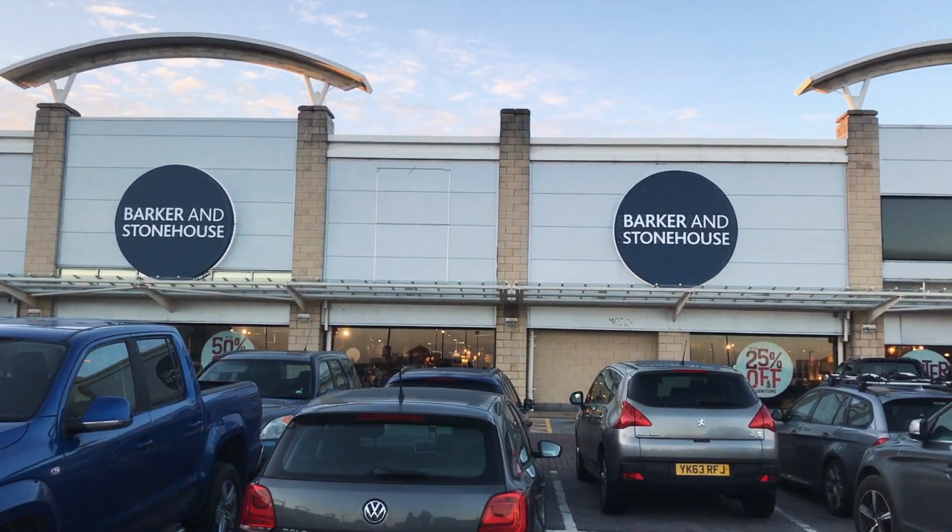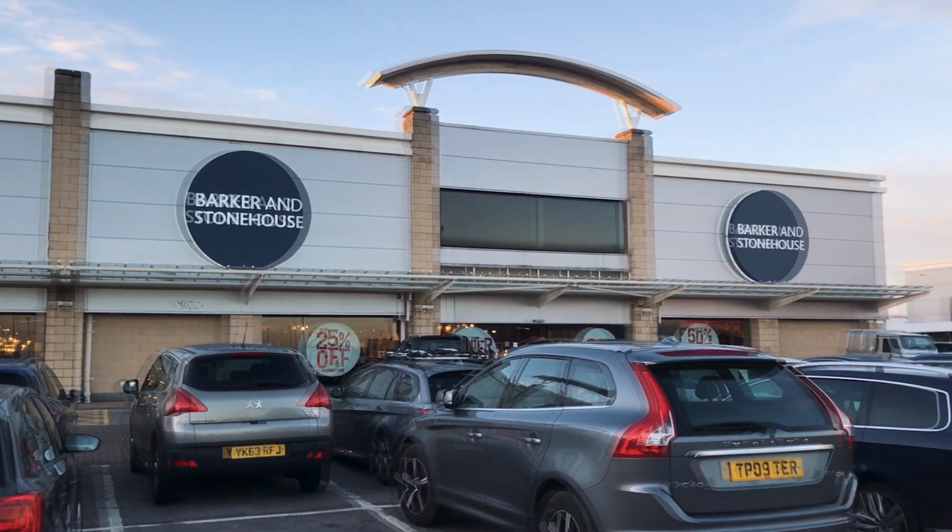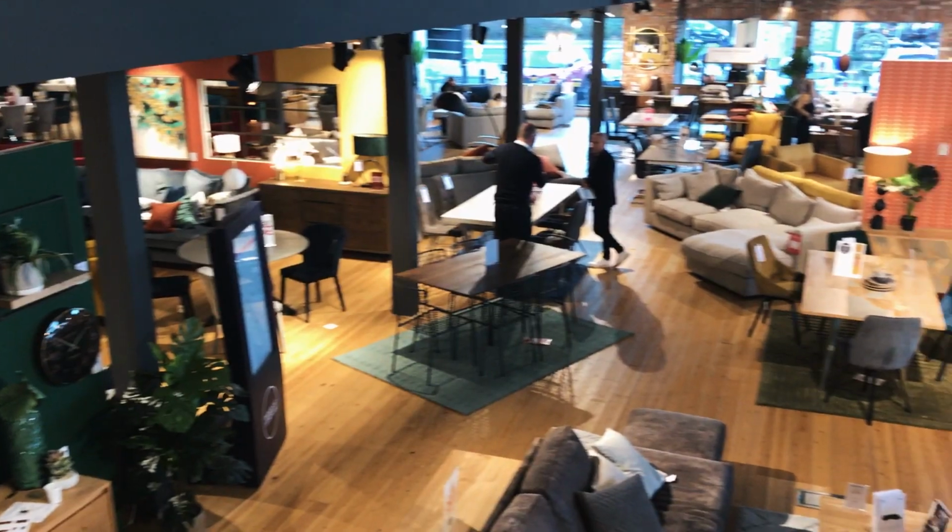Time's getting on and we've still got to do that garage. But perhaps a quick look at furniture for the new house won't harm.